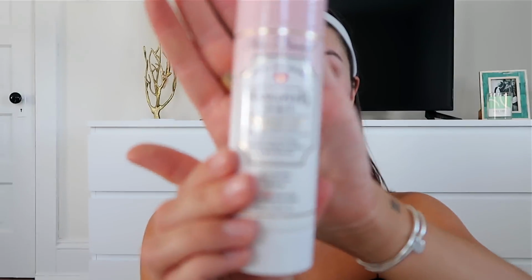And then the first step, I just take my Too Faced Hangover 3-in-1 Replenishing Primer and Setting Spray. And this is my favorite right now. I used to use the Too Faced Hangover Primer, the moisturizing one, but now I transferred over to the spray because sometimes I just don't like putting the product on my hands, rubbing it in and then rubbing it all over my face. I don't know, that's just a weird thing that I do. So I just got the spray version.